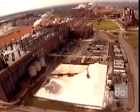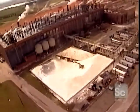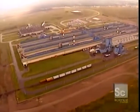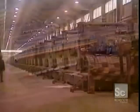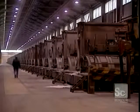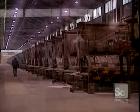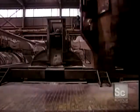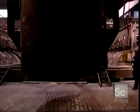Bauxite is carried by rail to the plant where it will be crushed. Then, through a chemical transformation called the Bayer process, alumina is extracted. This is then roasted in calciners to eliminate all moisture. This is the reduction facility. This plant has 432 pots through which a powerful electric current will be passed to produce electrolysis.